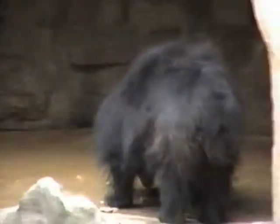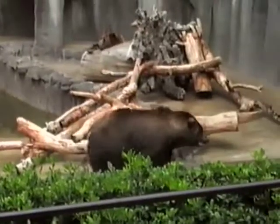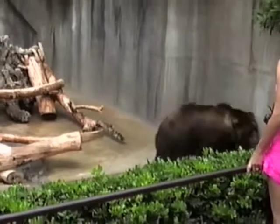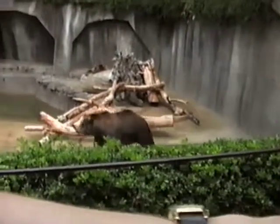We'll try to find the sunbear in just a moment. The sunbears, they are the world's smallest bears. Let's watch this one more time. What they do is they get the front enclosure very wet, because it's very slippery. It's very slippery, that is, and they slide right down.